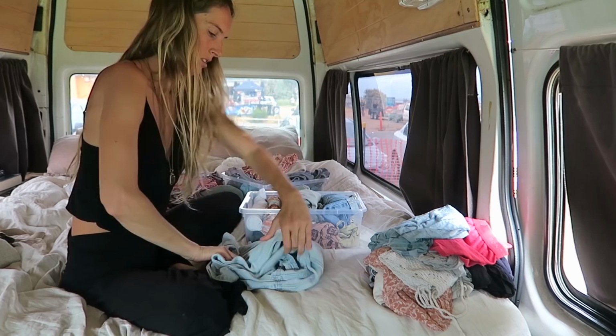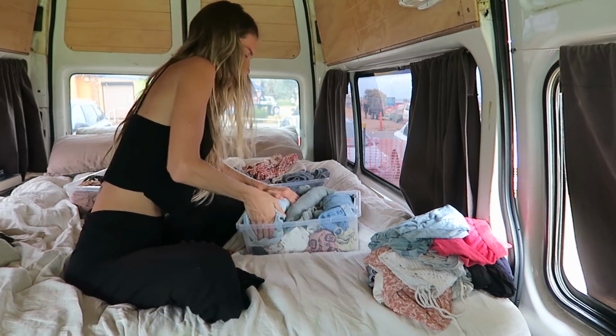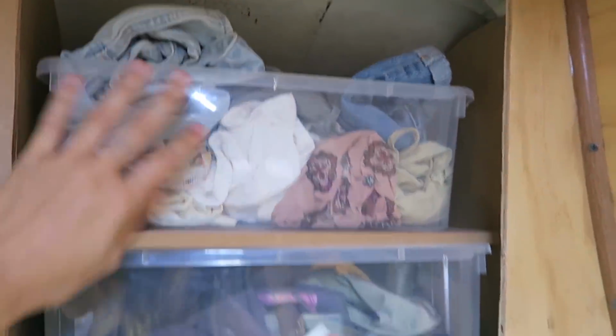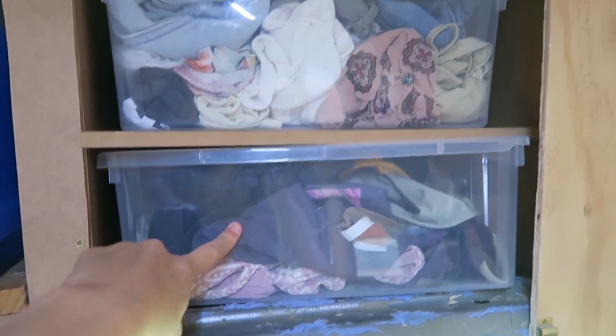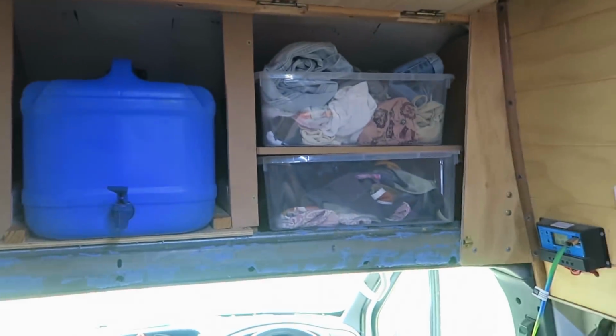And I am going to put these clothes away. Okay guys, this is it. So I've got one on top here, then this has one drawer behind it and this one in front. And then Chris and Aya's clothes are over here, but that's our clothing space.